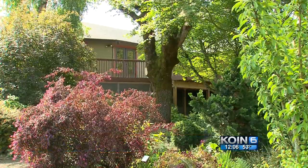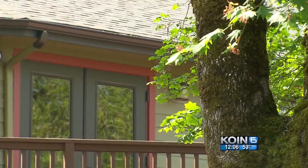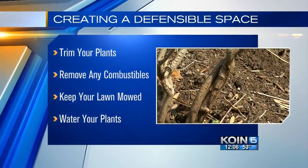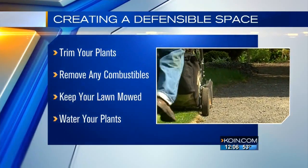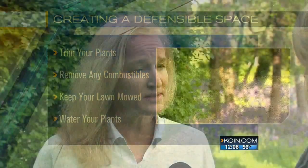Kristin tells me when it comes to creating a defensible space, you need to look at your overall landscaping. Trim your plants so that they're low to the ground. Remove any combustibles from around your home. And keep your lawn mowed to 4 inches from the ground and water all your plants. It is important to keep plants well watered. Even though they are fire resistant, if they're not well watered, they can become a fire risk.